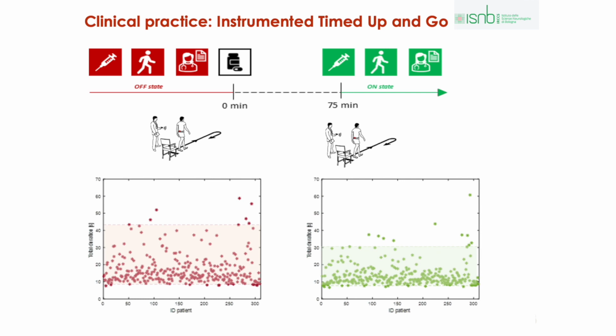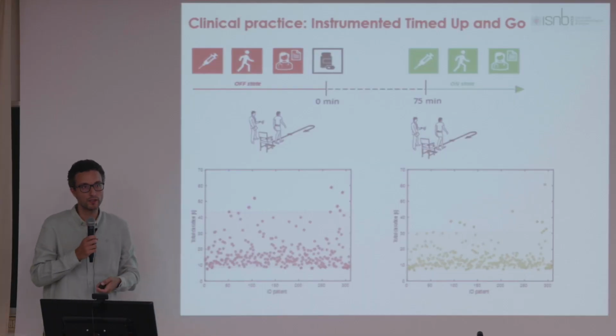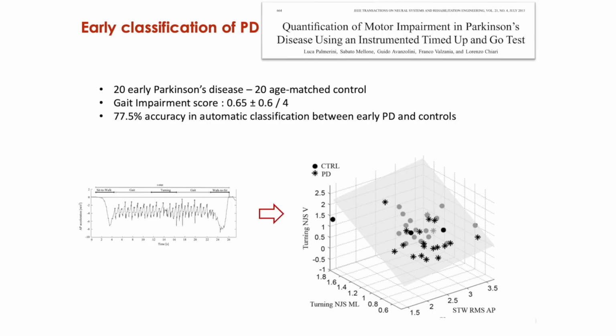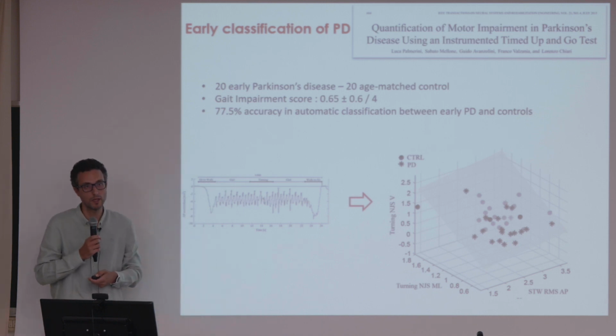Another thing that is useful is that we can provide normative values. So of all the parameters, the features that we extract, we can provide normative values, in this case, in the off conditions, so without the effects of medication, and with the effects of medication. These can be used also to perform early discrimination of people with Parkinson's disease through a combination of the features extracted from different parts of the system and the use of machine learning methods.